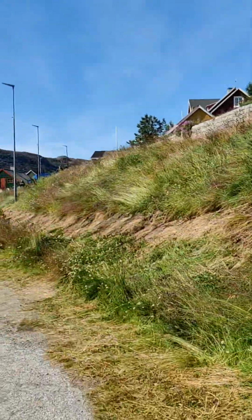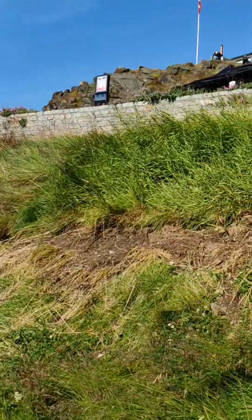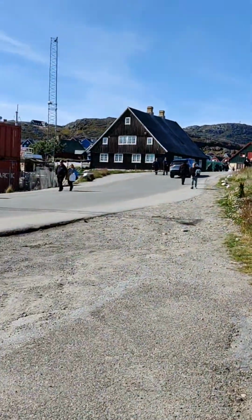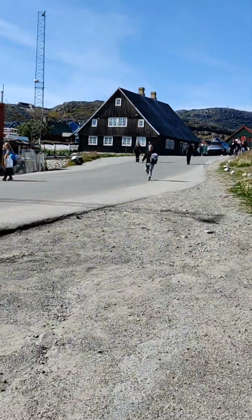Let's see what that says, or if I can even see it. I might have to go up top and see what it is. Yep, it looks like I'm going to have to go up and see what they're doing. But in the meantime, that black building you see over here that I've pointed the camera at, that's our museum.